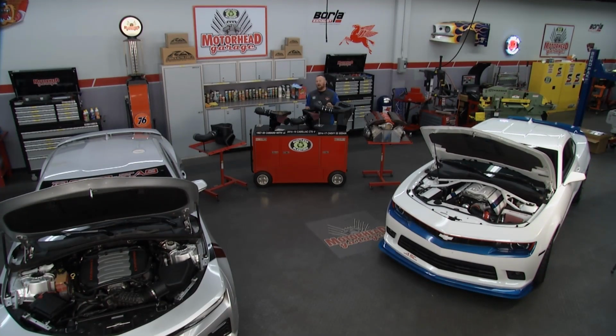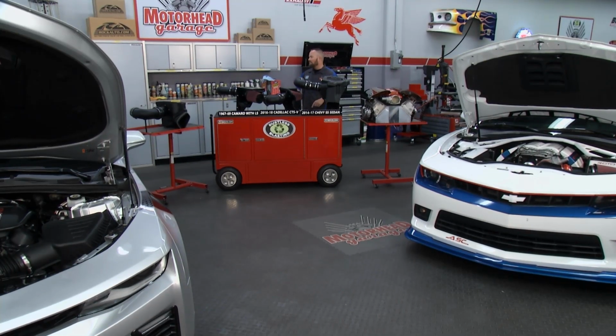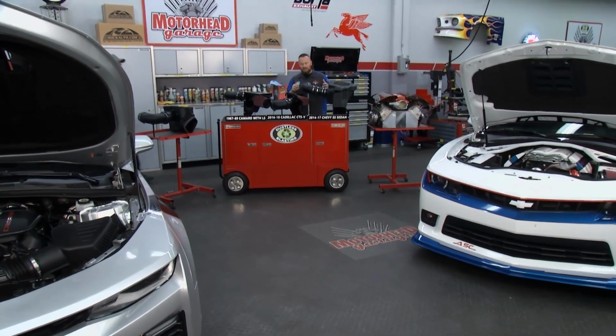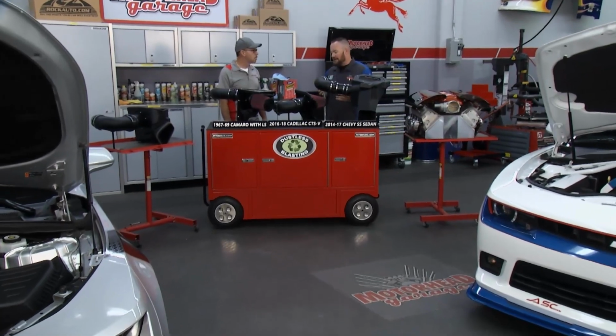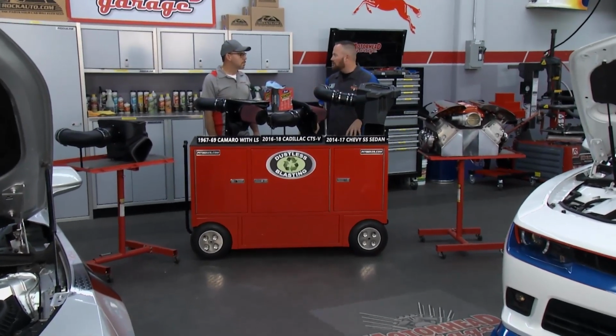And people that have been making more power for more than a decade are from Roto-fab. Mike from Roto-fab is here, and we're going to be talking about some different products, but mainly cold air intakes. Mike, you guys have been making these things for a decade plus. What makes a good cold air intake?